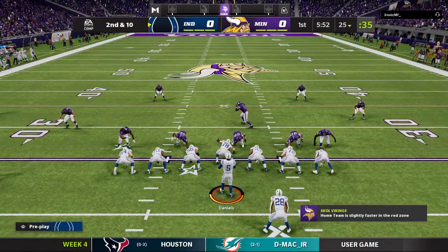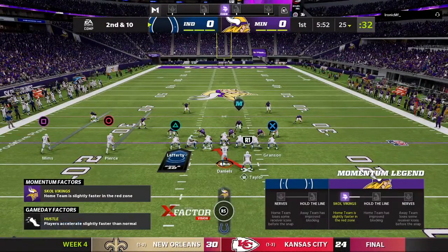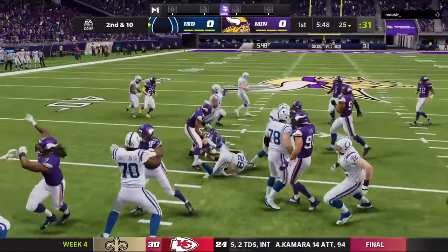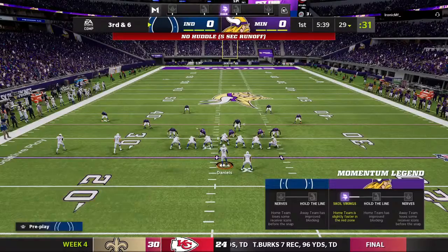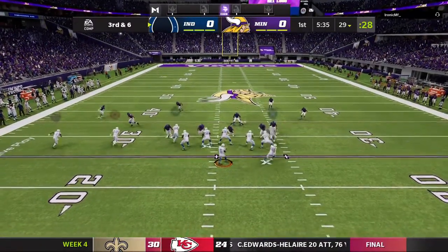So following the incompletion, here's 2nd and 10 from the 25. And from the 25, they work this to the 29, a gain of 4. This defense looking for an early stop. This is 3rd down and 6.